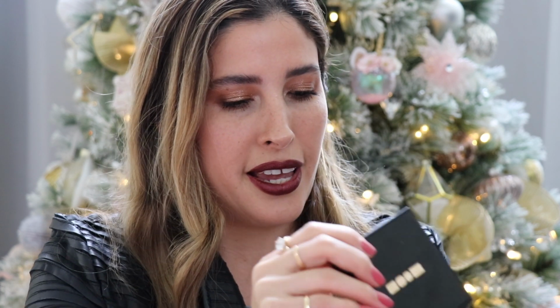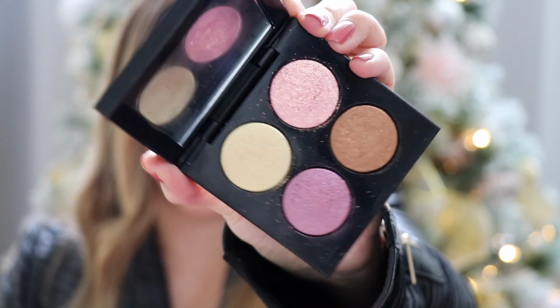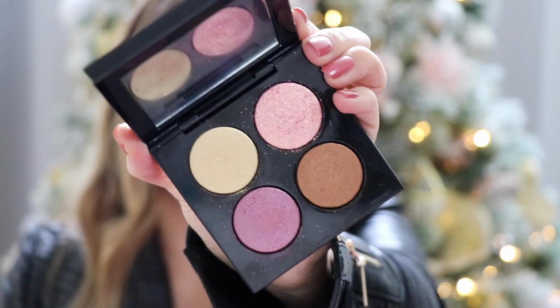So even on the actual compact itself, it's just this lacquer with the gold, so elegant, so luxurious. And here are the shades. Oh Lord, they are just so beautiful. So you have your duochromes right here, you have your shimmer shades. These are just on another level.